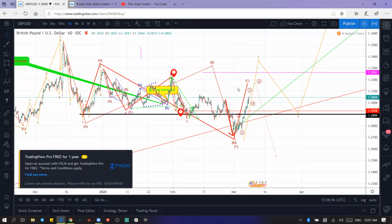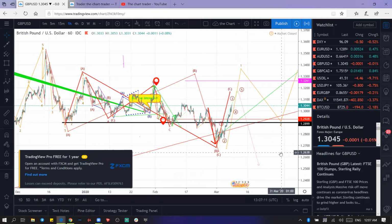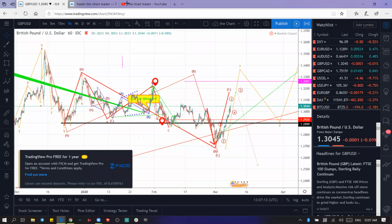So let's wait for the down move on Pound USD for next week. And remember, if we break this area, if we break 1, 3, 2, 2, 4, we are then changing, and that means the correction has ended. And this was a contracting flat, like this. And this is the bottom, and we are going up. We're just waiting for another move down and we're continuing up.